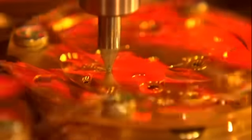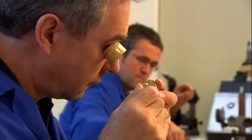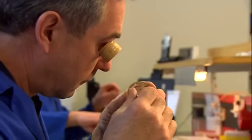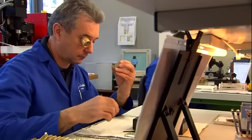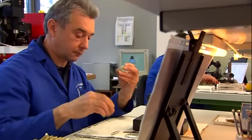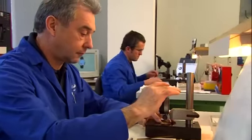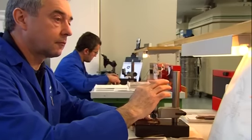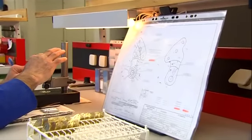Here, a balance cock is fashioned with the aid of a tool that was especially made for it at Glashütte Original. Despite computer-controlled precision, personal inspection of the milling parameters remains indispensable. The pieces are checked and compared with the prescribed parameters at every step.